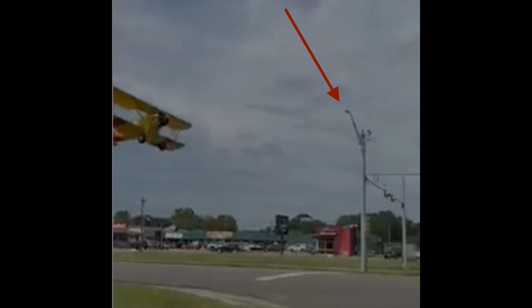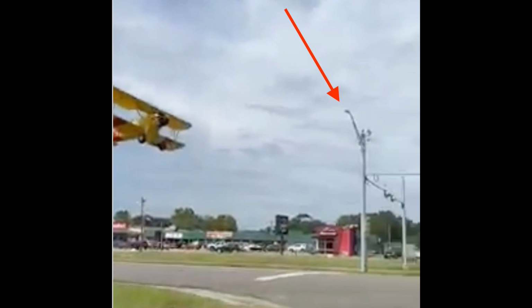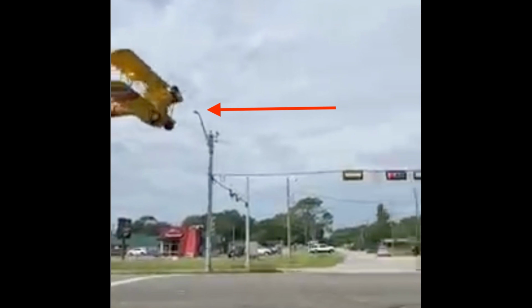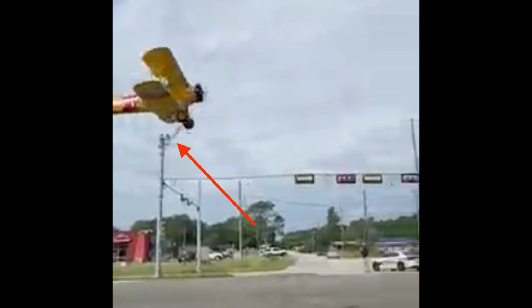And that's the first video. This is the light pole, and let's take another look at it as the airplane gets closer to the light pole. See, it's pretty much lining up with that lower left wing. And the next shot is going to be pretty significant. Bam, the light pole's moving, and the airplane's still flying.